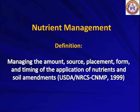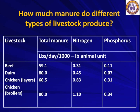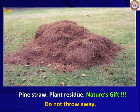So the reference is there. You can see it's a book. It's very nice. It has a lot of information about managing these systems. And this is going to be the website. I'm not going through all the tables because of shortage of time. And the pine straw is one of the residues I'm showing.